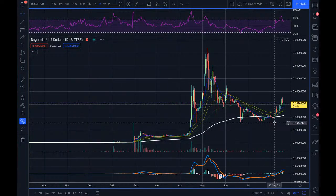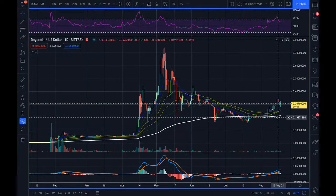I was talking about that about a month or so ago. Check out the daily chart. On the daily, we're still above the 200 moving average. So at least we've got that.